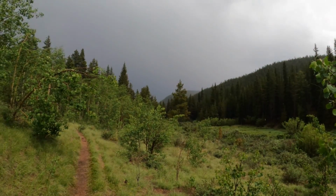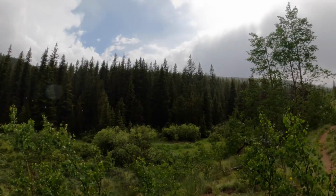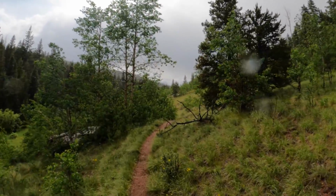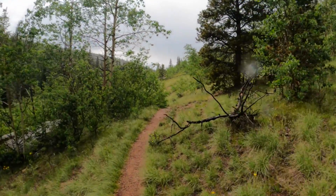That's what it looks like behind us. That's what it looks like ahead of us. I'll take this. Hopefully that stays back there.